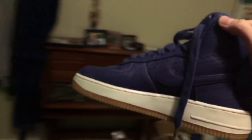They're high top as well. My only high top Forces. And they got the cool strap that goes all the way around. Ooh. Alright, these are one of my favorite Air Forces.